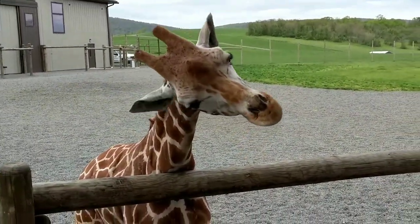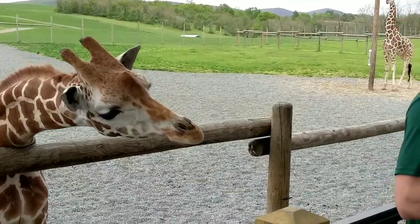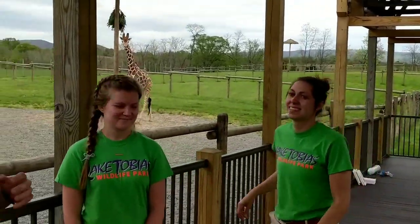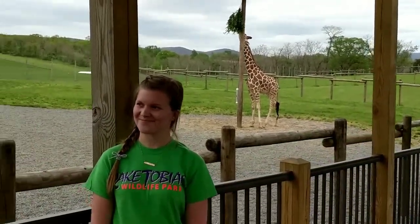Now, we have some very special hands here at the zoo to take care of these three boys, and that's going to be our Giraffe Keepers. Becca and Sarah here are our two Giraffe Keepers, and they will take the next portion because it's these two that take care of those three. So ladies, take it away.